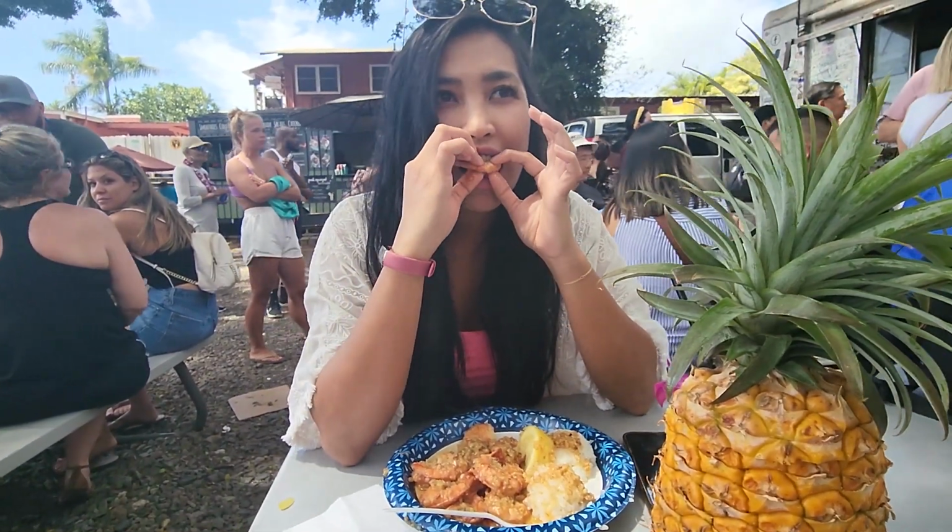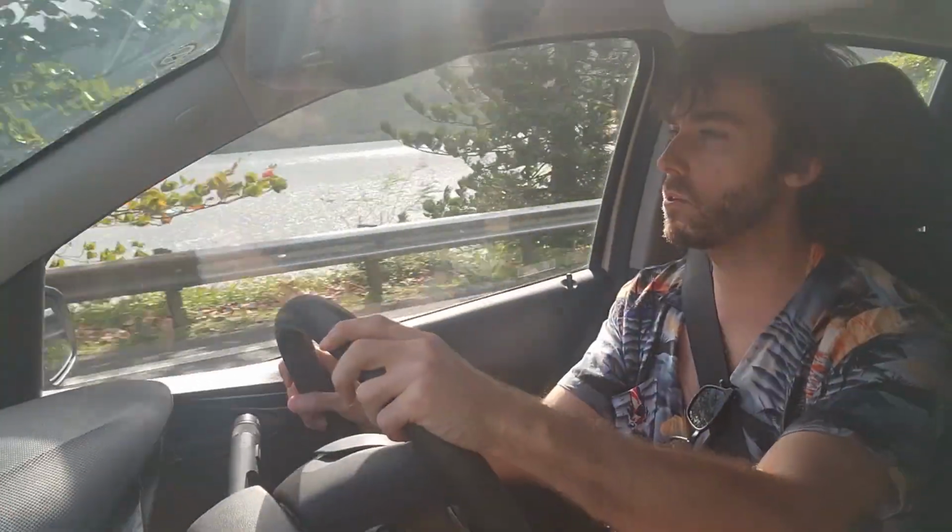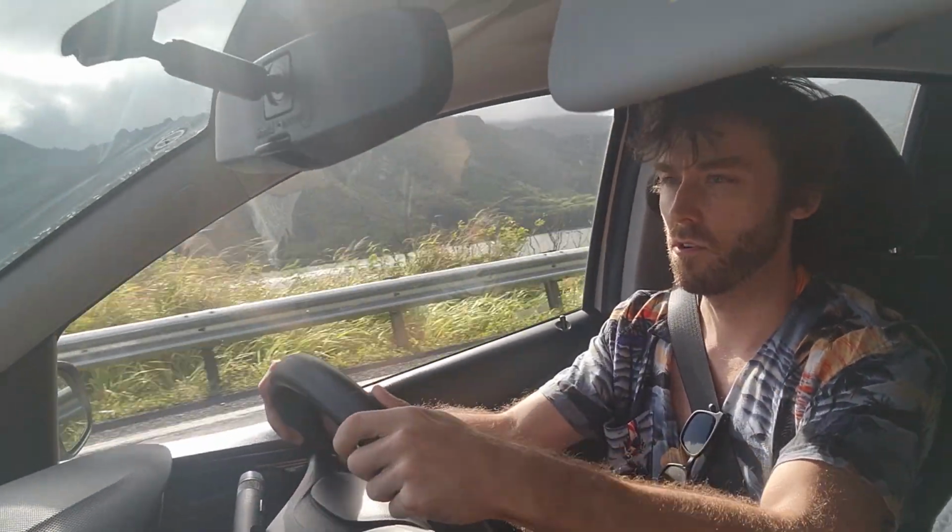Good? It's hot, isn't it? So we're driving clockwise around the island back to where we came from. So driving around the northeast of the island, and it's amazing. It's all this coastal road. It's definitely worth a look.